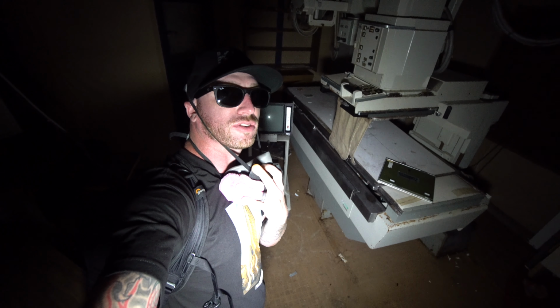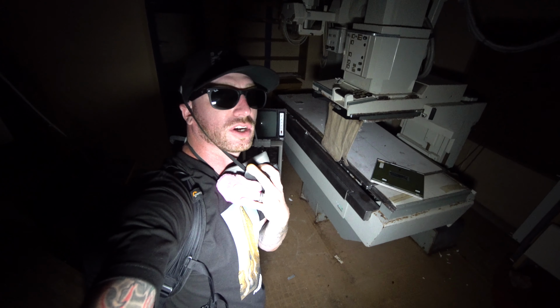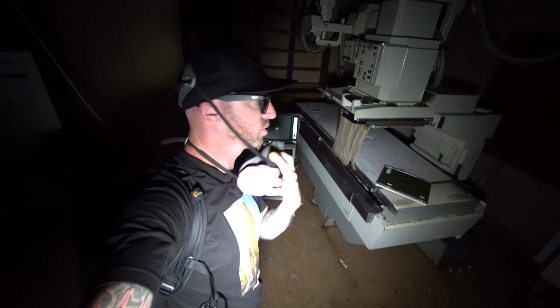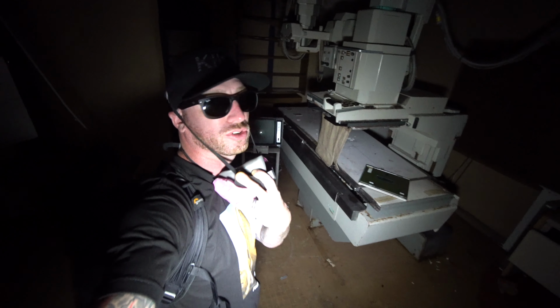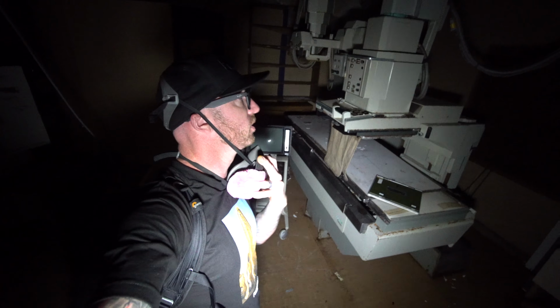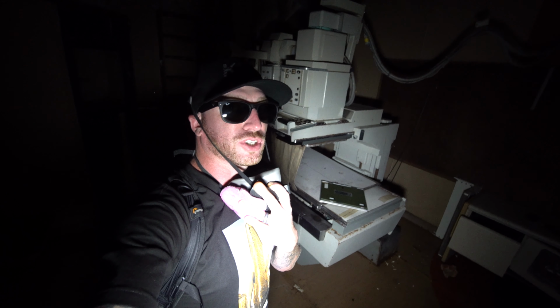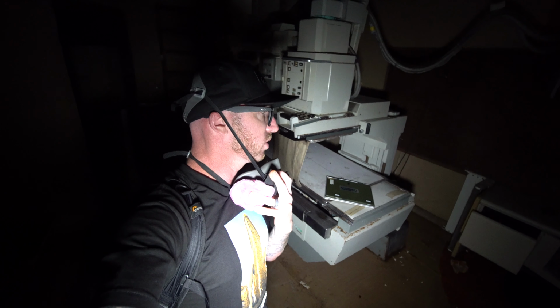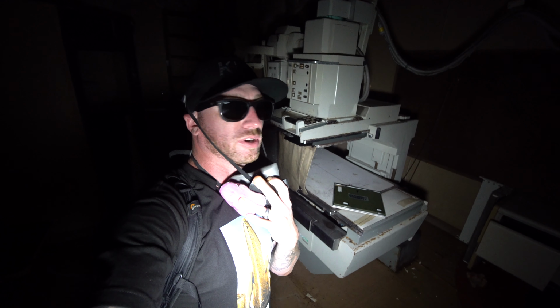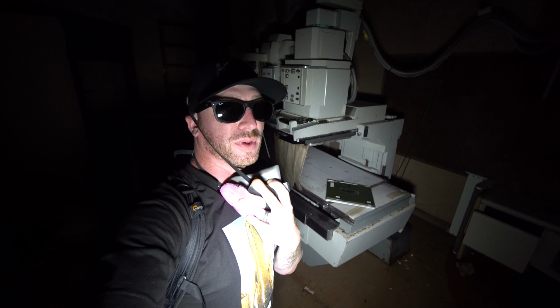So we made it over to the first x-ray room. This is a really good intact x-ray machine right here. I like these rooms. These rooms are the best for pictures, the best just to shoot video and pictures inside of. This is a really nice one. I like when hospital machinery has mold around it because it makes for way better pictures. Way more decay around it makes it more creepy and abandoned looking.